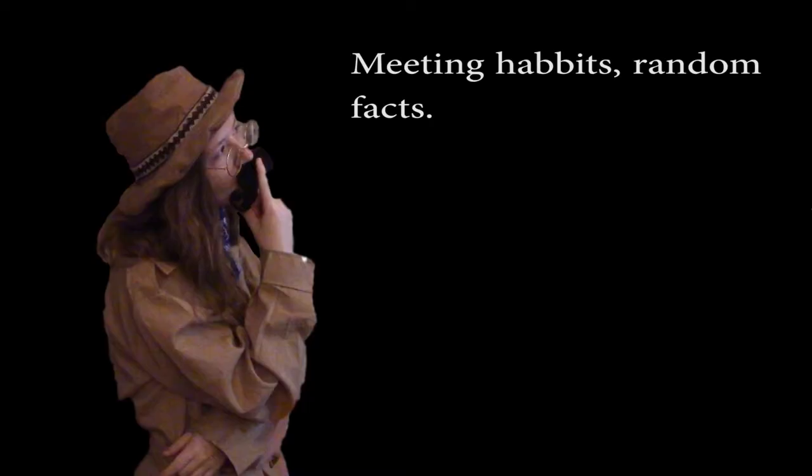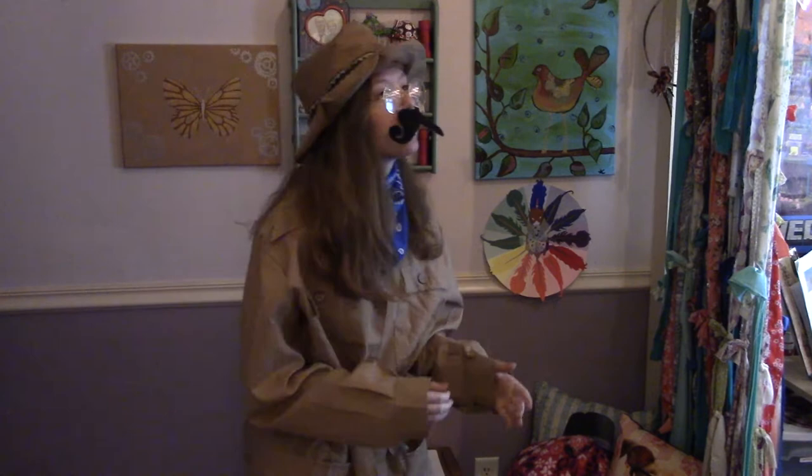Its mating habits and some random facts. Now I want you to pay attention for just a little bit right here. Animals are either male or female, like in all cases. Well, not for barnacles. You see, they are what's known as hermaphrodites, which means that they can be both male and female at the same time.